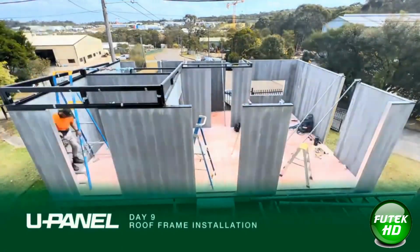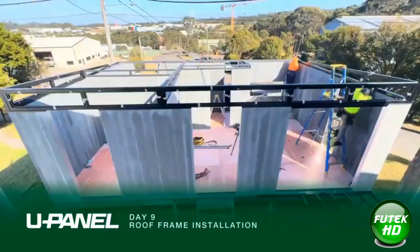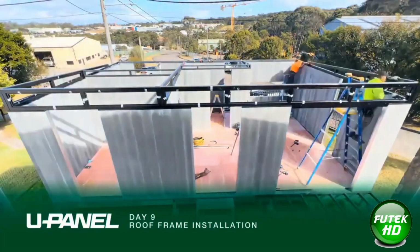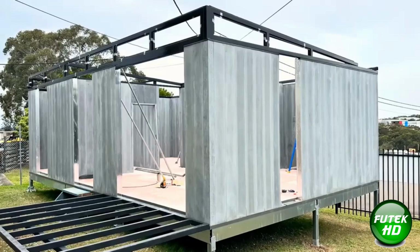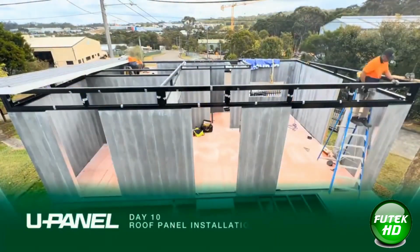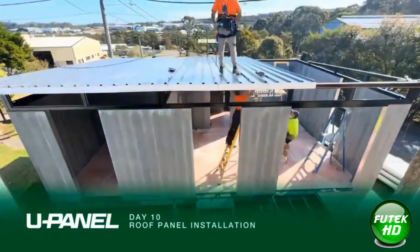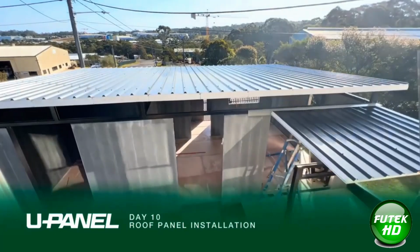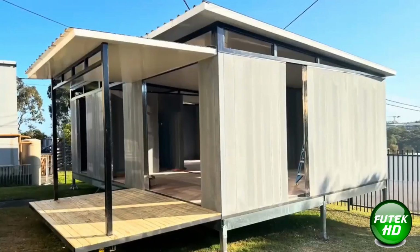On day 9, the focus shifted to the installation of the roof frame, a critical step in completing the structure. The framework was carefully positioned and secured, ensuring precise alignment and structural integrity before proceeding to the next phase. On day 10, roof panels were swiftly installed atop the frame, sealing the structure and providing protection against the elements.